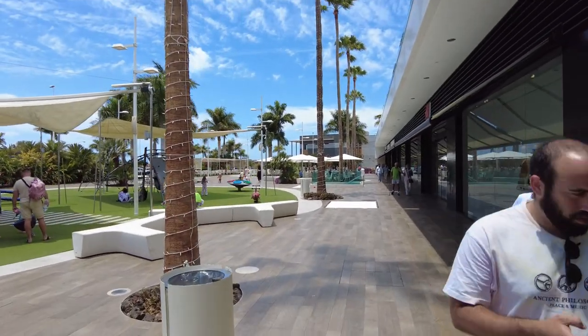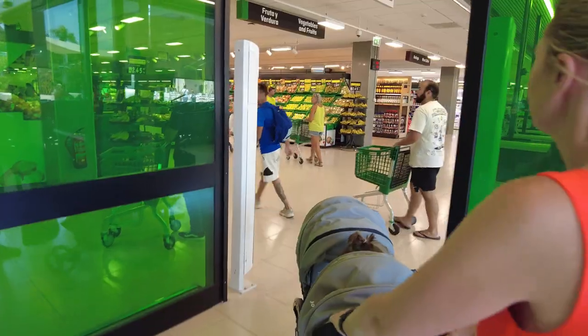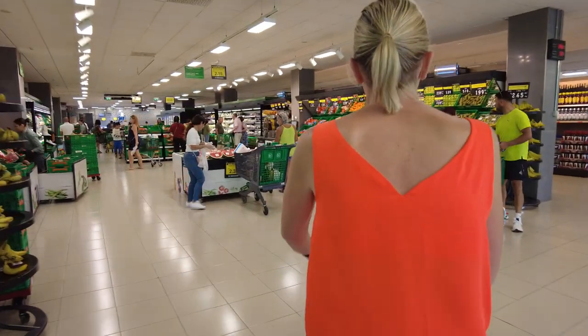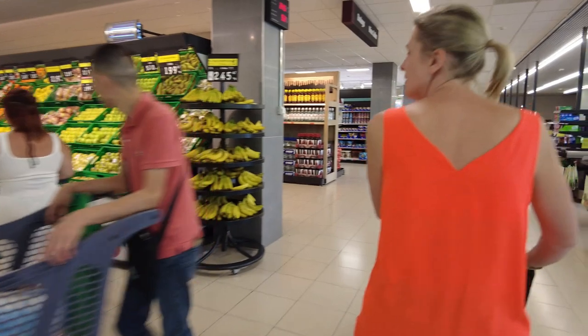It's also a little bar over there. We'll probably get a drink in after. But yeah, we're gonna go in here. Let's see what it's like in the big shop. Oh look, there's some frozen. It's not that big actually, it's a little one, isn't it? Yeah, we've been in this one before.